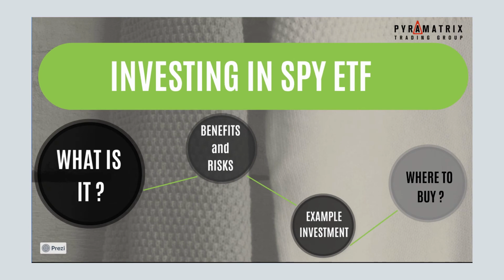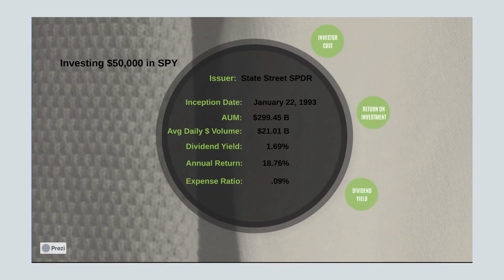So now let's look at how to calculate a hypothetical $50,000 investment in the SPY ETF. So what we're looking at here is the prospectus from State Street, and it's just a portion of the prospectus, and the metrics that we want to look at are the last three, which are the dividend yield, the annual return, and the expense ratio. And we want to calculate what the investor cost is, the return on investment, as well as what the dividend payout is.